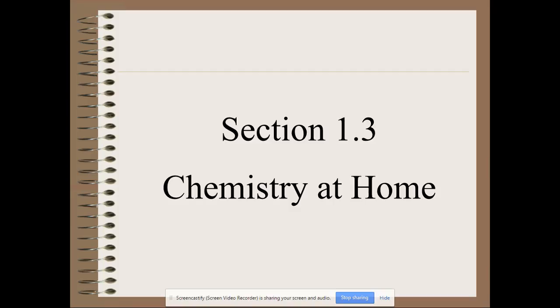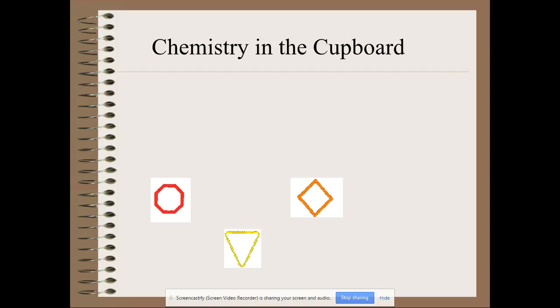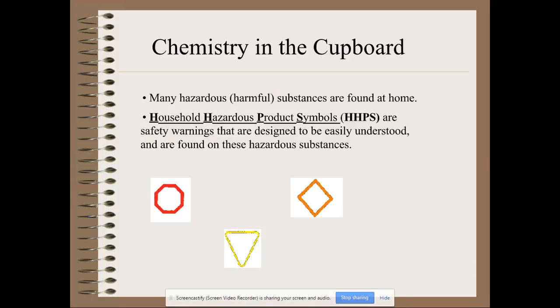Now, next thing that we want to talk about is chemistry at your home. So how is chemistry happening if you think you're sitting right now on your couch or whatever? How does chemistry happen at home? Well, first thing we have to think about in our cupboards, we have a lot of different hazardous and harmful substances actually found. Go to your kitchen, go to your garage. Now, the first thing that we need to be aware of is the HHPS. So if we look right here, HHPS, and what does that stand for? Well, that stands for the Household Hazardous Product Symbols. And these are safety warnings that are designed to be easily understood and are found on these hazardous substances.